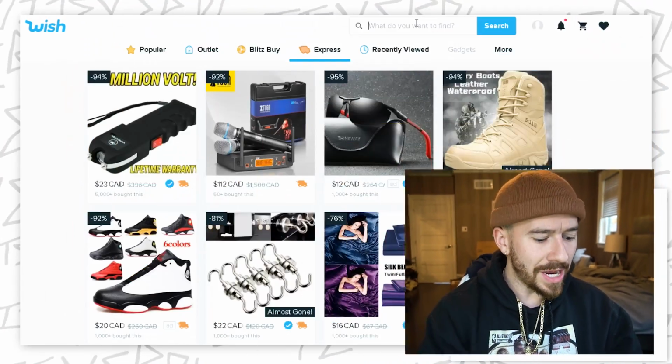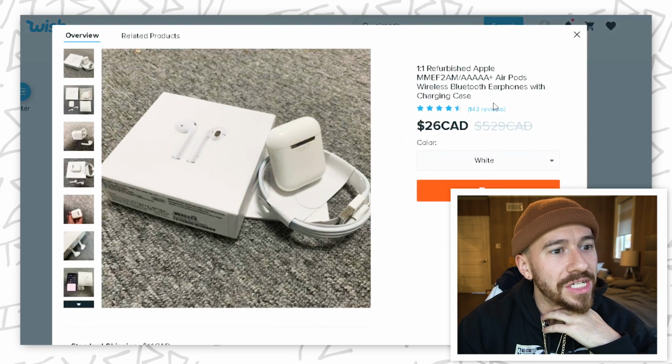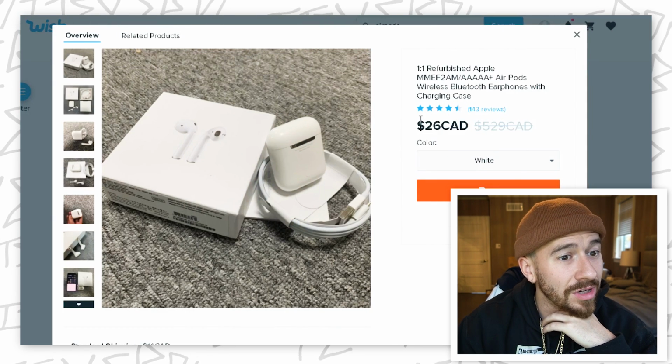So with that being said, let's see what AirPods they got on Wish. Major key, you always gotta go into the Express section because we're trying to get this stuff quickly, ladies and gentlemen. I ain't got time to wait. So Express AirPods. Refurbished Apple AirPods for 26 bucks.